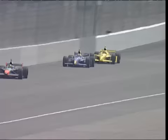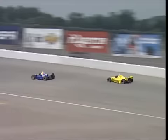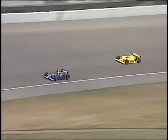28 laps complete. Okay, 10-4, Sam. Can't do much right now, but we'll try and take care of his tire pressures at the next stop. So Sam's complaining about something. There's some conversation going on, Paul.